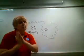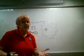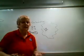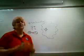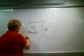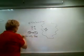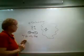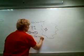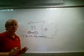Yes, they're born with more fuel to begin with. Like the Lamborghini has a larger gas tank than our smart car. But that doesn't overcome the fact that it's burning that energy so much faster. So, hydrogen gets converted into helium. 4 protons, 4 hydrogen nuclei, get converted into 1 helium nucleus plus energy. Where does the energy come from?